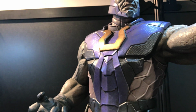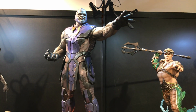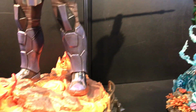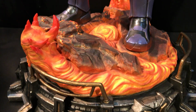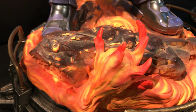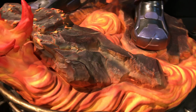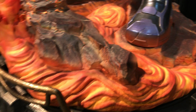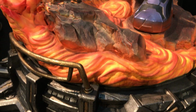It's the sense of awe that he instills, very menacing. He's got another switch out in which his hands are placed behind his back. Now, similar to the Cyborg Batman, I feel that the lava or the fire that you can see here can be touched up a little bit better. It looks like cream puff to me. Doesn't look like lava. Doesn't look like fire. I just hope that this prototype can be tweaked a little bit more to reflect the flames and the lava in a more realistic way.